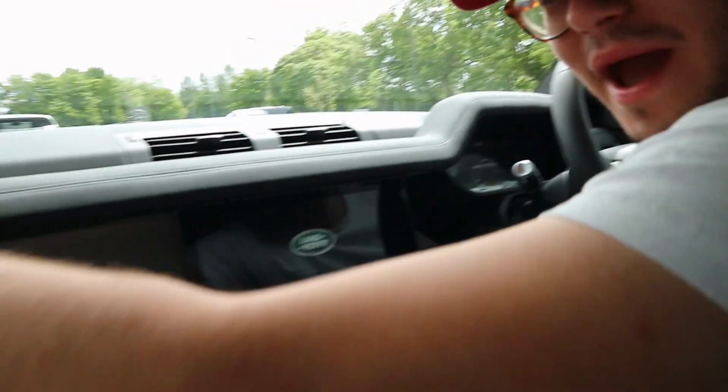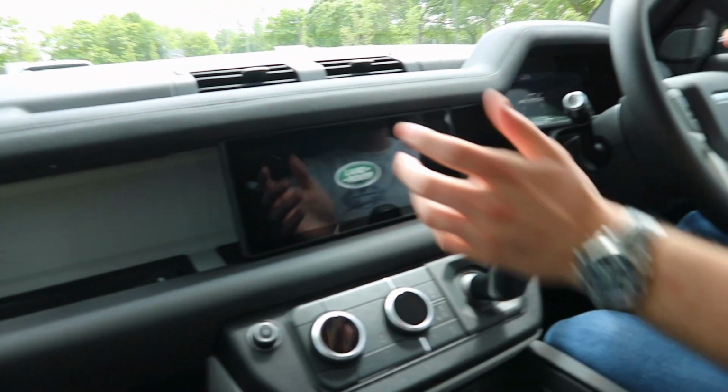First initial impressions, it's quite alright, you know. It's got a big grab handle on here, which I quite like. There's lots of USB sockets everywhere. It's quite nice having the screen. We'll take it on the road and see what we think then.